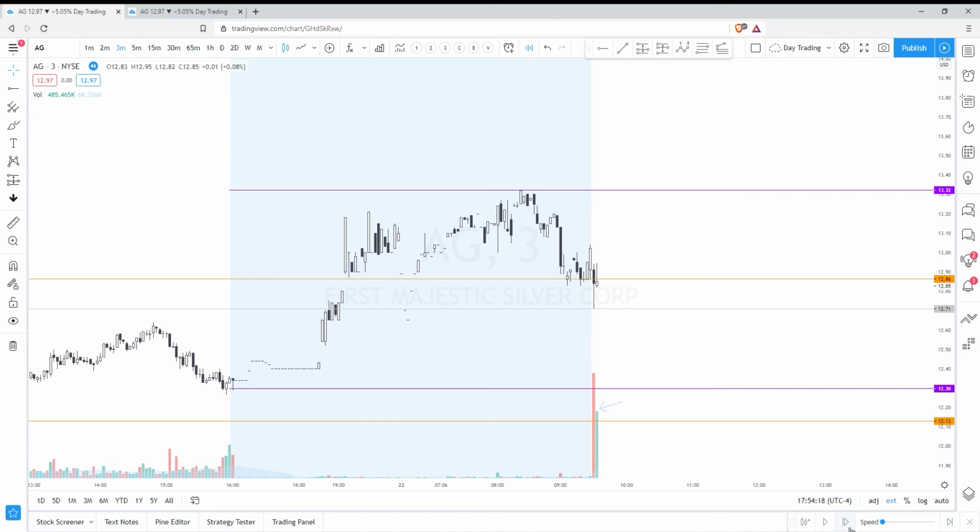The volume drops off. Not only are you setting up a perfect hammer on the first candle, but you kind of have a bar breakout play if you play that as well. So 2 really good reasons that I want to get in here.